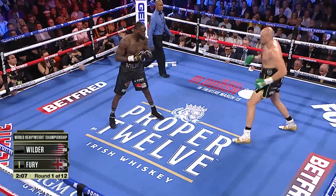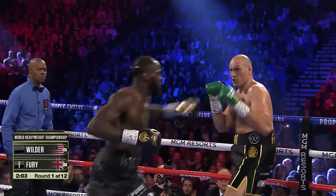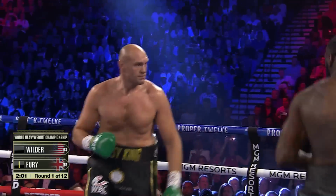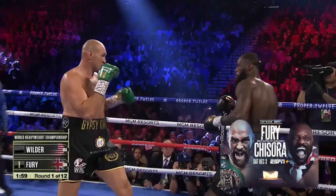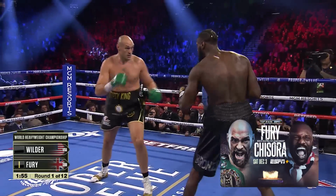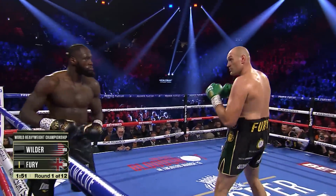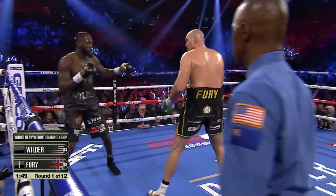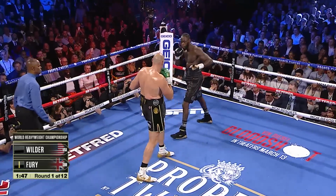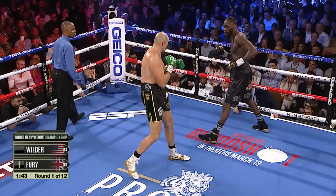Wilder comes in with a right hand. Tries to back him to the ropes. 6'9" Fury able to get that big left arm up in the way of it. You know, Wilder's showing his right hand reveal straight away. And sometimes you can't just go out there and just throw the right hand. There's punches you have to throw before that. Guys expecting the right hands. Plus, it's the first round.